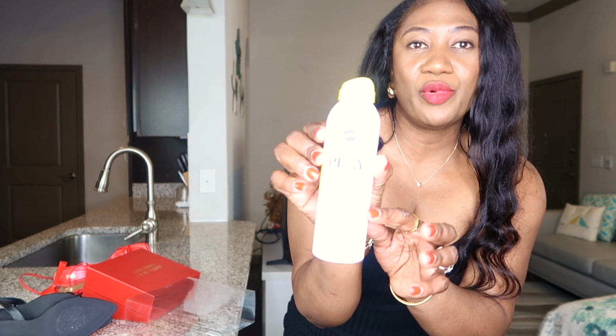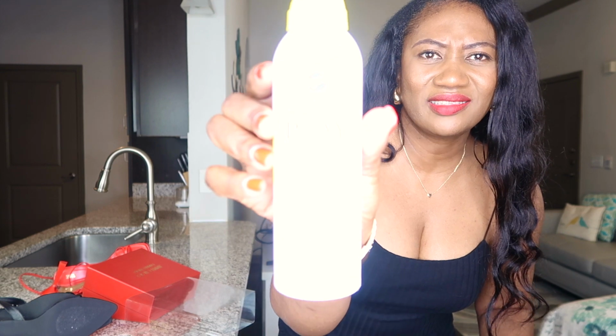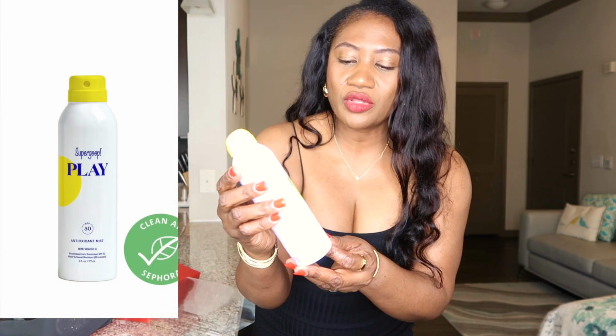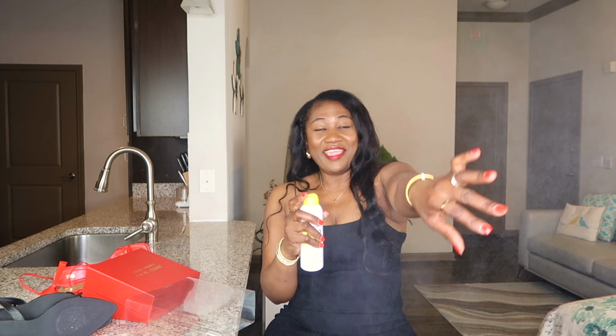So I also went to Sephora and I picked up this Super Goop body spray. It's actually a body mist. I don't know if you can see it. I will just insert a picture somewhere. The camera is not focusing right now. It also has vitamin C and it just feels good, and it's very hydrating.